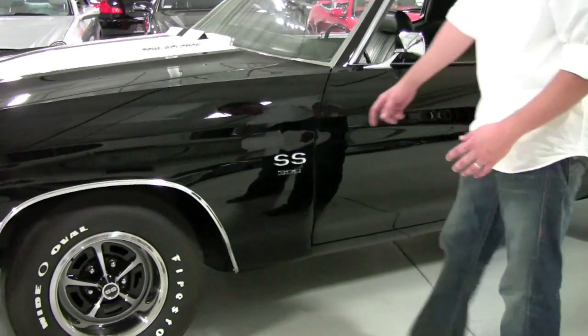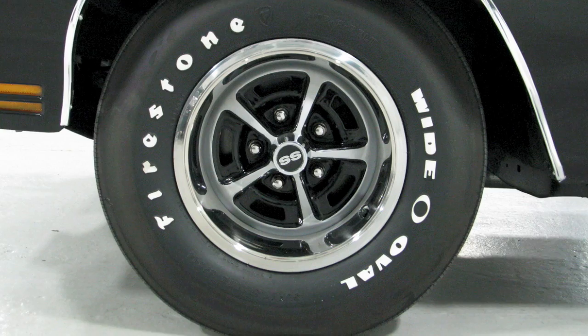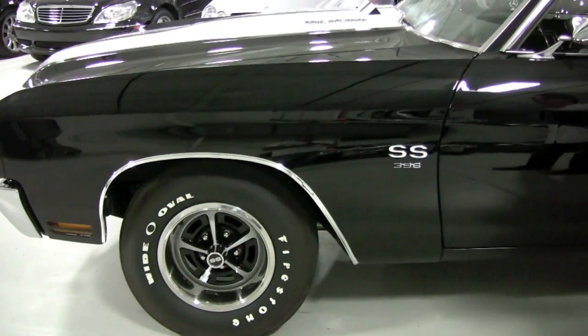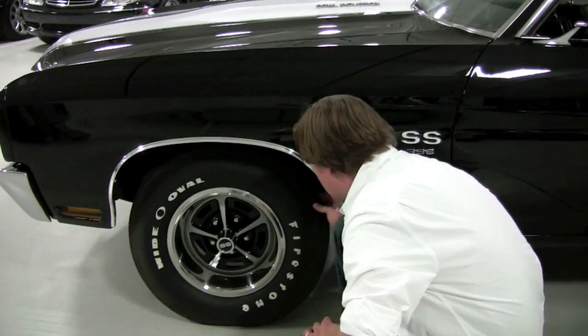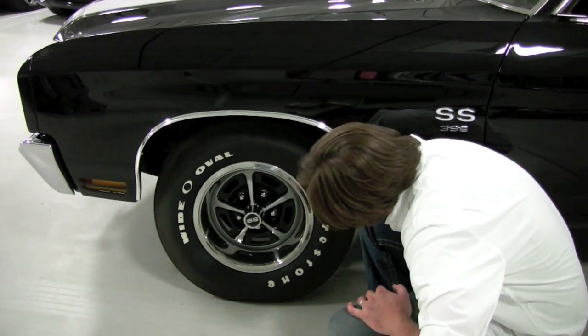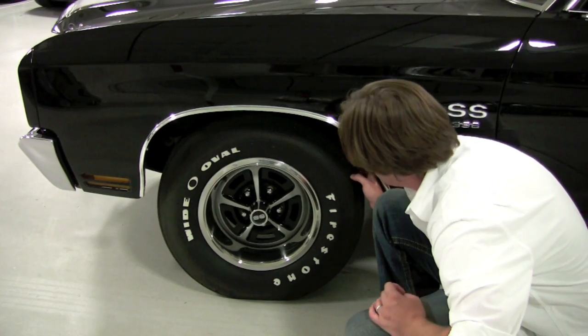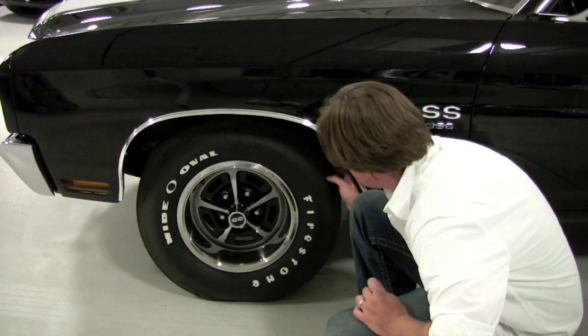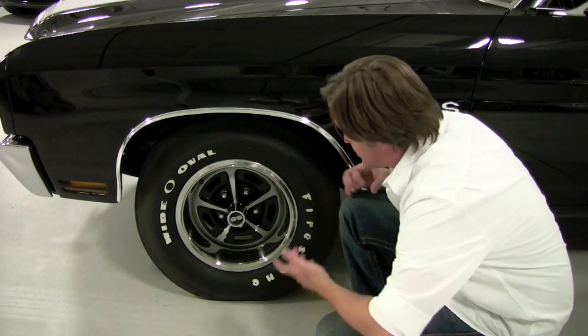You can see the proper SS 396 badging there. The Firestone wide oval, those are bias ply tires and the rally style wheel there. Let me just take a look and see what size these are even called. Super Sports, I have no idea, but it's a 14-inch wheel. It says Super Sports G70-14. That must just be a generic tire size, but they're virtually brand new.